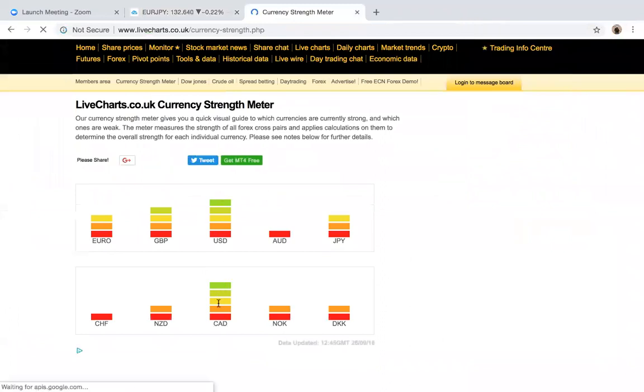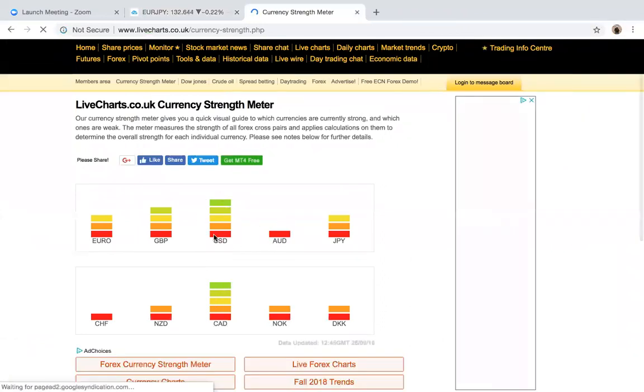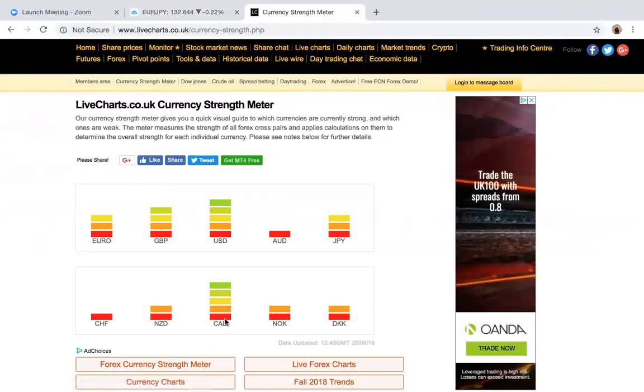The US dollar, though, is really strong this morning. So trading anything with USD is probably pretty smart. CAD looks like it's gaining some more strength, too.